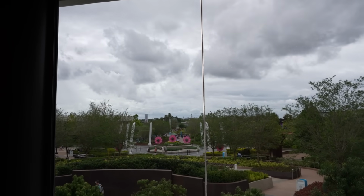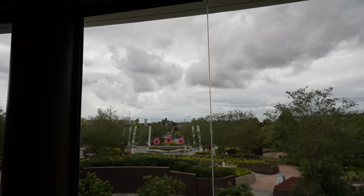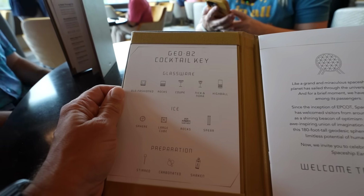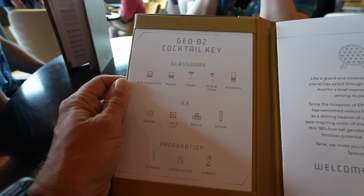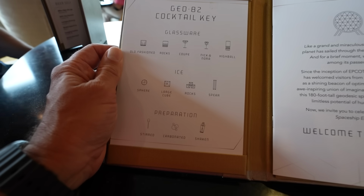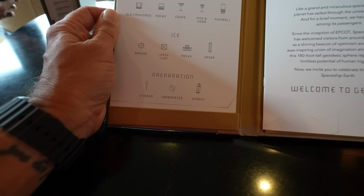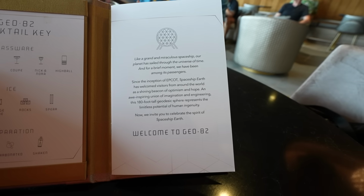Also wanted to point out that you do have a fireworks package. And this is the view of the fireworks that you get. You can see all the way over to the American Pavilion from here. Have a look at the menu. Oh, it gives you a cocktail key. It kind of explains what the different things are, the different types of ice, the different types of glasses, and the different kinds of preparation.